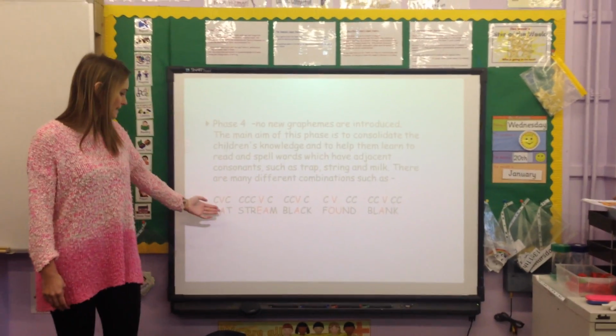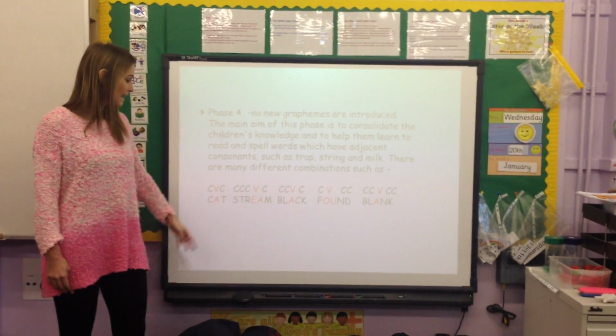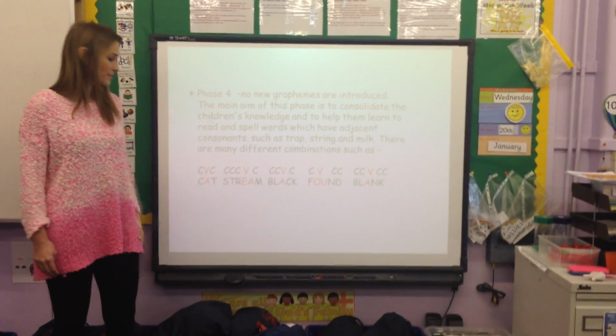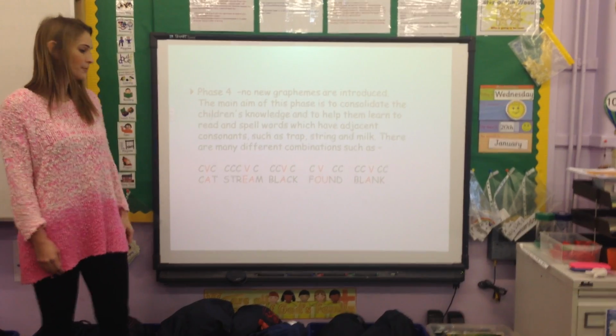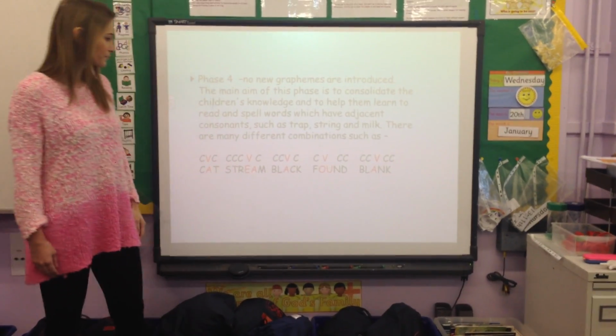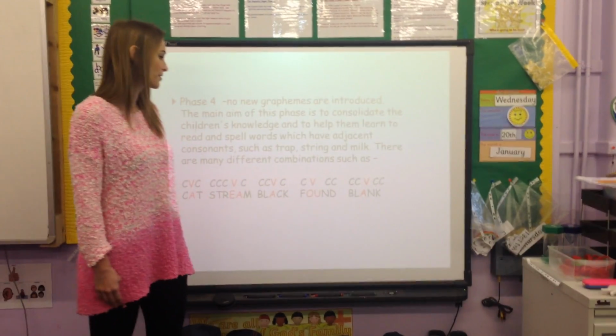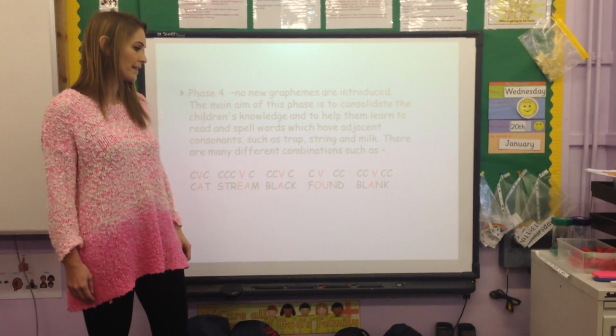So we have CVC words, consonant, vowel, consonant. CCCVC, and you'll notice in this word the vowel sound is made by 2 letters together. We call this a digraph. CCVC, CVCC, again you'll notice the vowel sound being made by 2 letters, and CCVC.